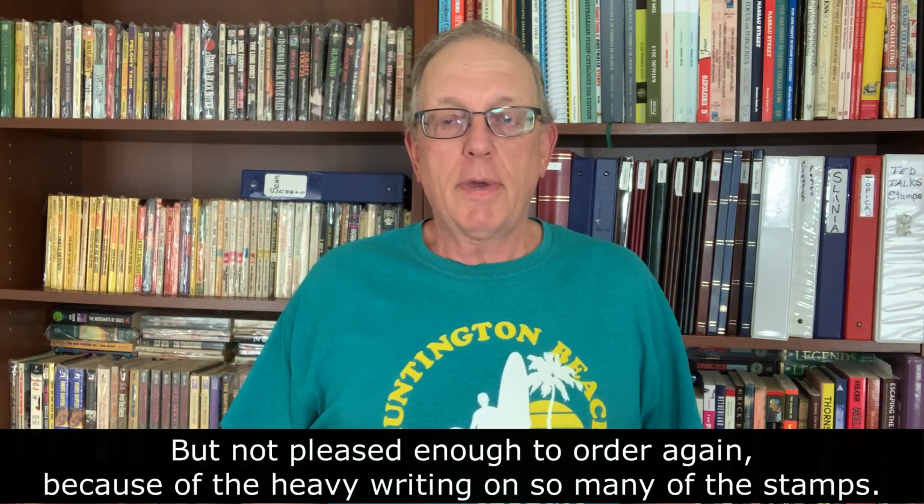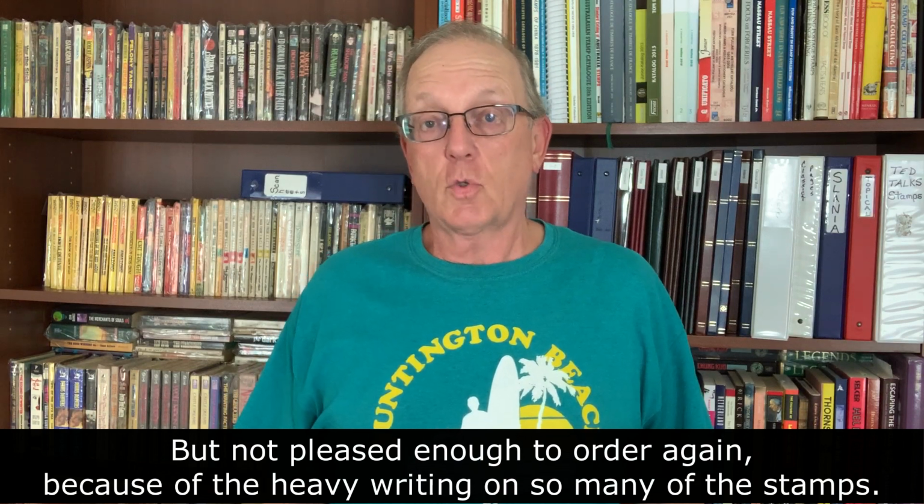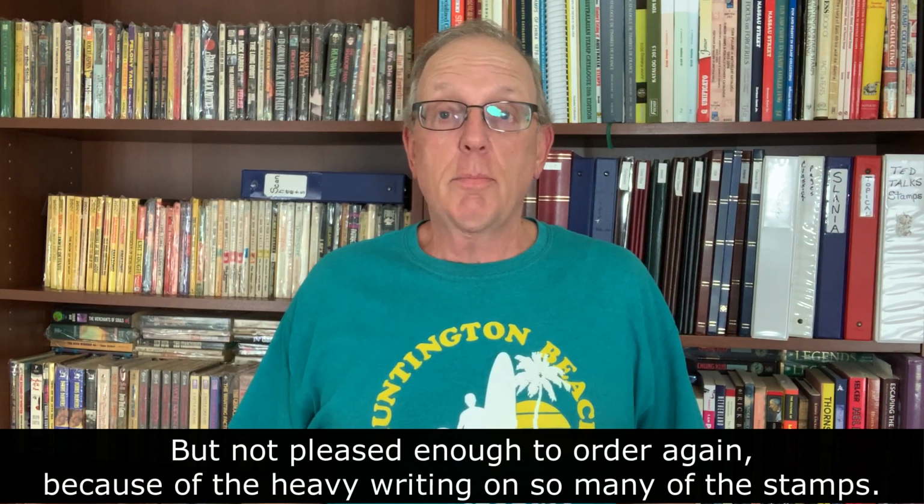So that's it for the review of this mixture. What do you think? Overall, I'd say I'm pleased, mainly because of the high percentage of postally used modern stamps, that is 21st century stamps. As you may have heard, Iceland has stopped production of postage stamps. They're no longer going to issue stamps. And I'm afraid that's going to be the trend going forward.